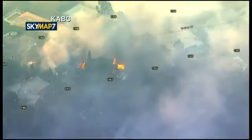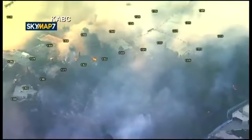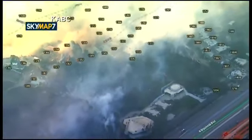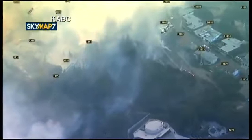I think there's another helicopter coming in to make a drop. This is the critical area right now. Should be coming around here in just a moment, and we should see it fly into frame and make a drop. There's the Jewish Center on the bottom. We talked about that earlier. We didn't know exactly what it was. And there's the aircraft making the drop.